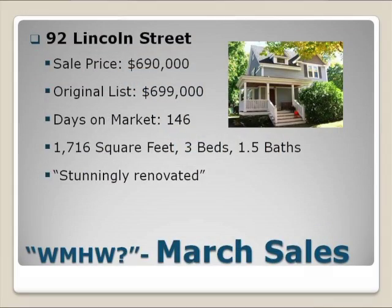Huh, yeah, you're right. 92 Lincoln Street is next up. This is a house that sold for a good amount of money for a house on Lincoln Street, considering there were some sales that sold for a little bit less, but it was really nicely renovated. Yeah, if we had a category for what's my favorite house of the month, it's this one. Wow. Actually second favorite.